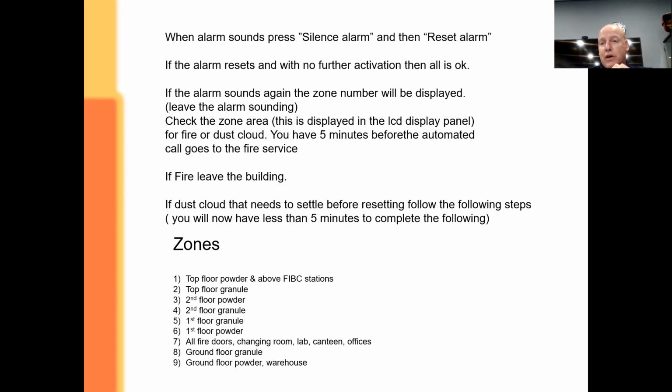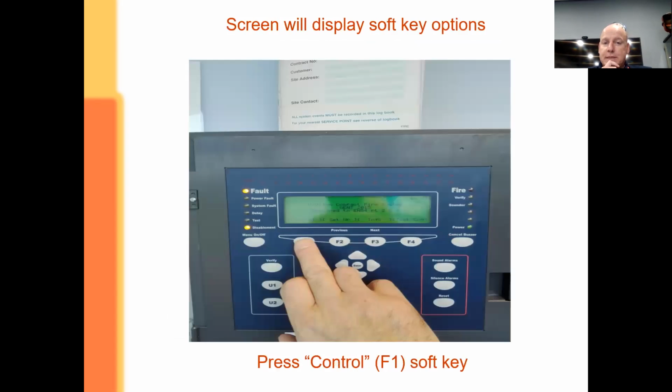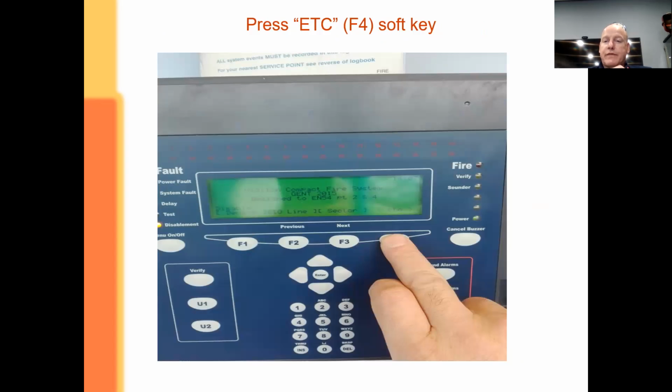And if it's not, if it's a cloud of dust, then they can silence the alarm, and rather than reset it, they can go and investigate where it is, identify which zone it is, and then put the information in. So again, I've reiterated the list of the zones there. Press menu, press F1. Having done that, the options of enable or disable come up. So in this case, press F2. Once you've pressed F2, we need more information, so press etc.